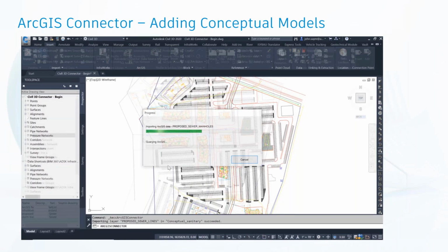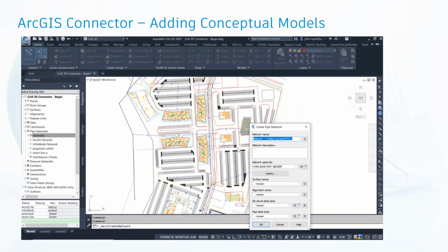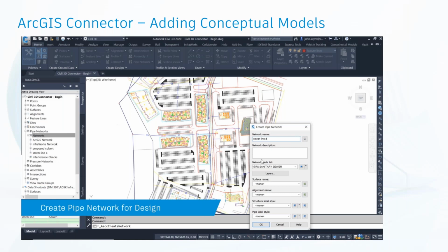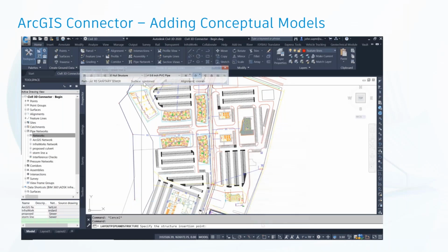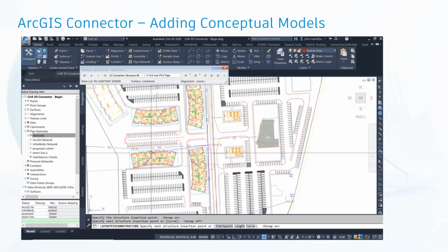And then, say for example, you want to attach the new network to the old network. It is a normal run-of-the-mill method where you use Civil 3D, where you create a pipe network. Once you create a pipe network, you only need to connect it to the old infrastructure. Once you connect it, the software understands the GIS aspects of this conceptual model, and it can directly be published.